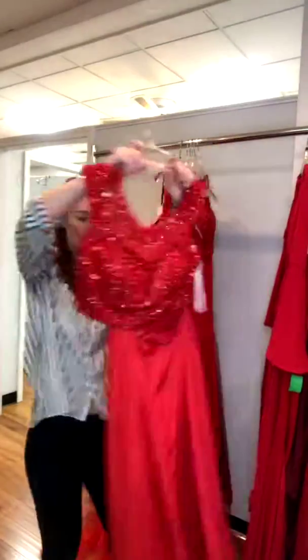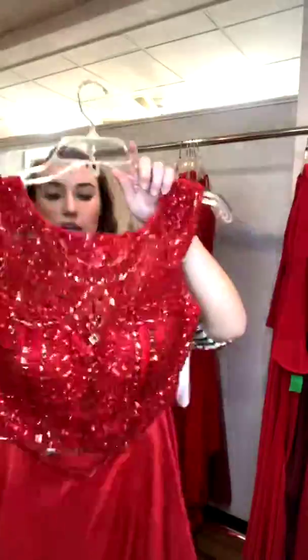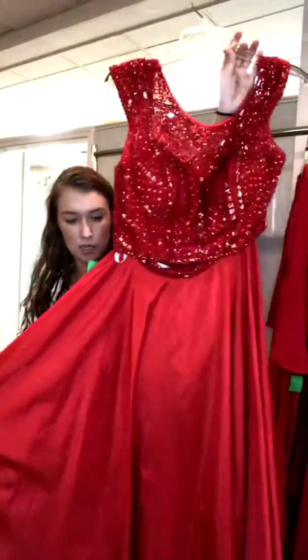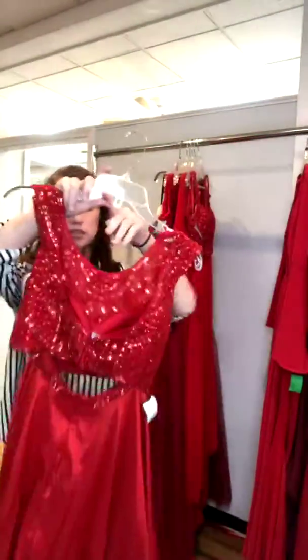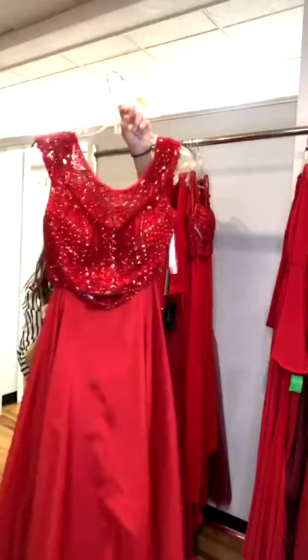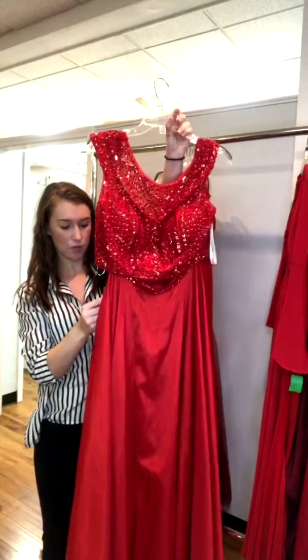This next one that I have is a little more glitzy, so if you're someone that wants a little more sparkle for your night, it is fully beaded on the bodice. It is a 2-piece, and the waistline is also beaded. The bottom of the skirt here is that kind of taffeta shiny fabric, but it is super cute. The back of it is a deep scoop neckline in the back, but the skirt's just nice and basic. It is a Sherry heel, size 10.